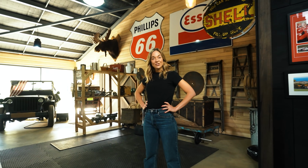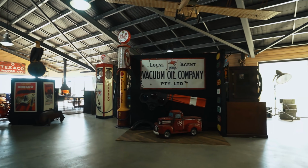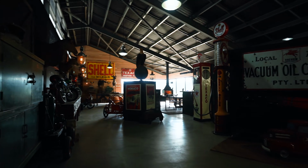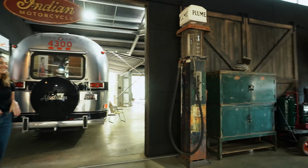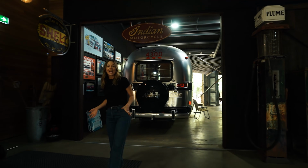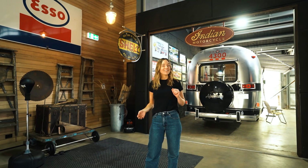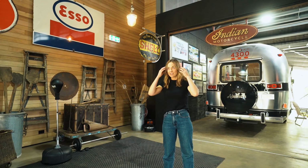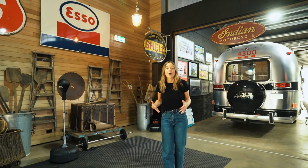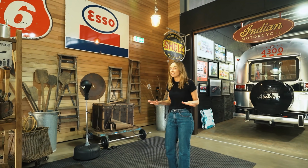Welcome to the Über Shed 2. It's safe to say that the owner is a collector, all right? As soon as I walked into this space and I looked at everything in front of me, my mouth just dropped. And I could not stop smiling. Like, there is so much in here to take in. It really is something else.